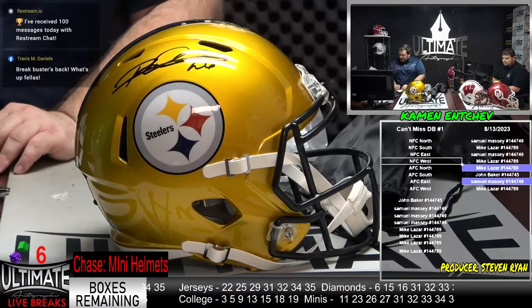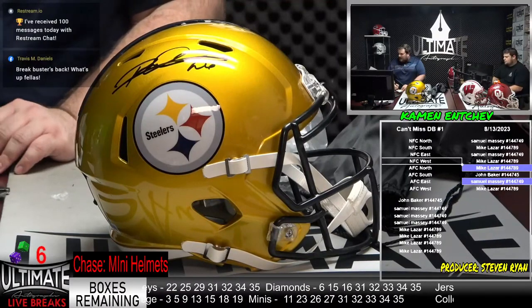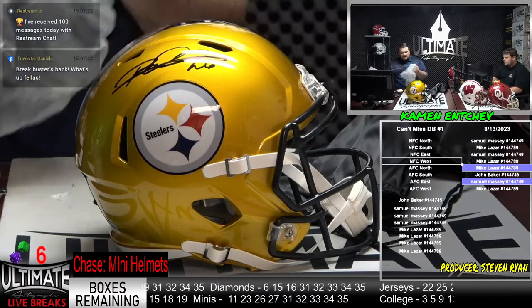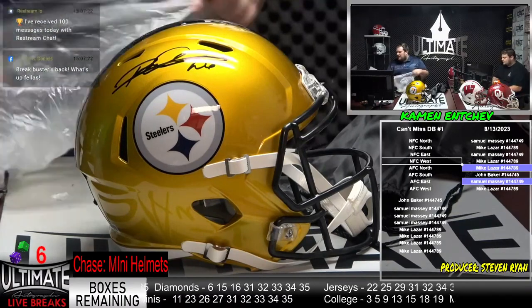It's good. That's what we love to see. So Mike with the Rod Woodson. And then speaking of college, we do have the double coming up next. College double on the way next.